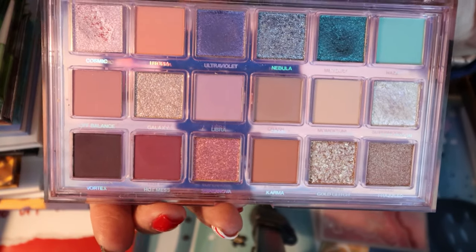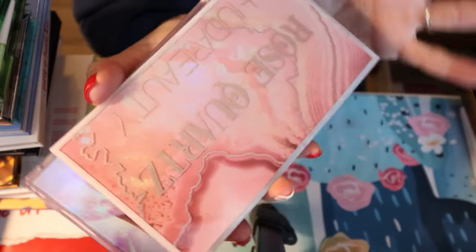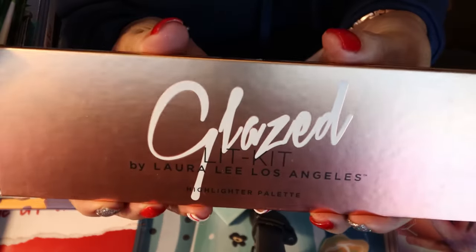It's not my favorite eyeshadow formula. These two palettes are really the only two palettes that I want to have in my collection at this point from the brand. Now moving on to Laura Lee Los Angeles.